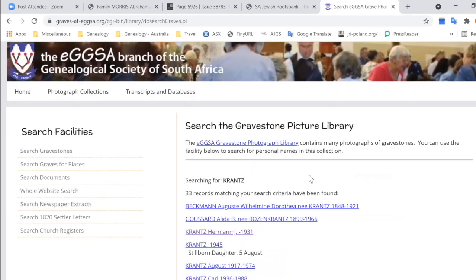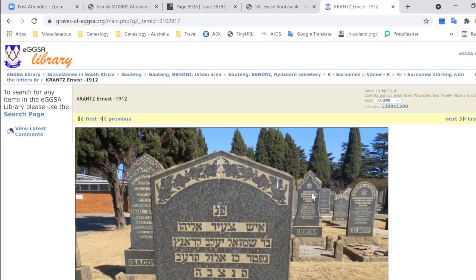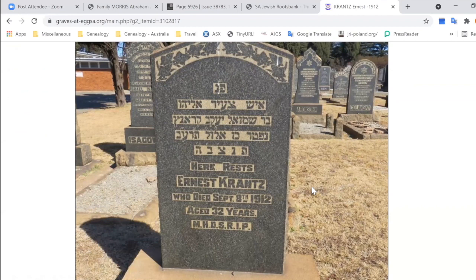And so I've picked some Kranzes, and here's one that I know is one of my relatives. I go to his headstone, and there's a beautiful, fabulous photo of it. And it tells me up here where he is. So he's in the Rheinsword Cemetery in Benoni in Gauteng province. So that's, again, a really useful thing.